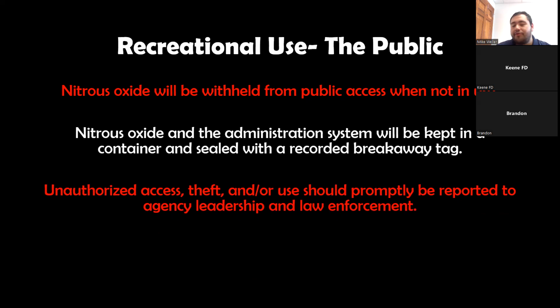If there's any kind of unauthorized access, theft, or use, it should be reported to agency leadership and law enforcement. So our policy here is if somebody were to get into our station or get into our ambulance and start accessing our nitrous oxide, we obviously would let the operations manager and the assistant operations manager know, and we'd call law enforcement because whoever's trying to steal it from us is breaking into our building or our ambulance and taking it and stealing it from us.